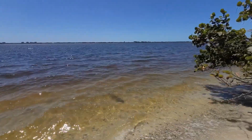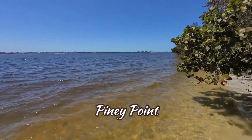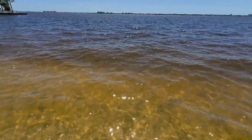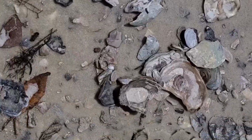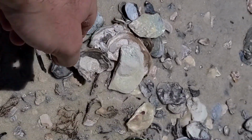So apparently this is called Piney Point. Maybe because there's pine trees here? I don't know. Water feels nice though. You have your typical brown coffee colored Caloosahatchee River water. Lots of shells, like oyster shells.